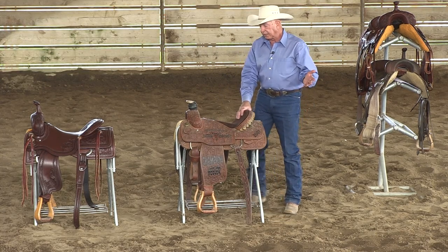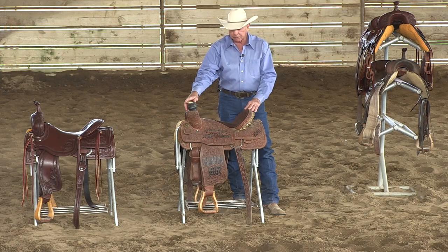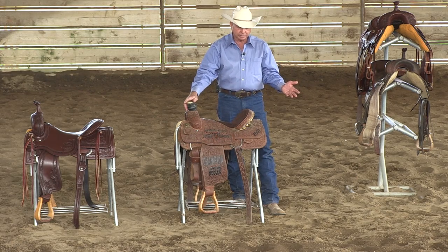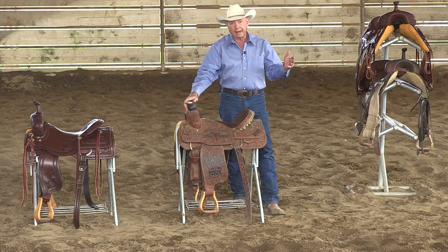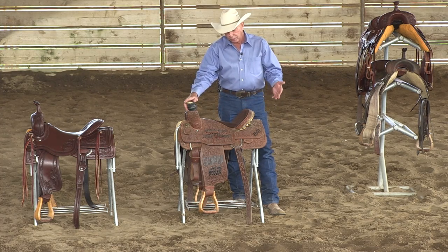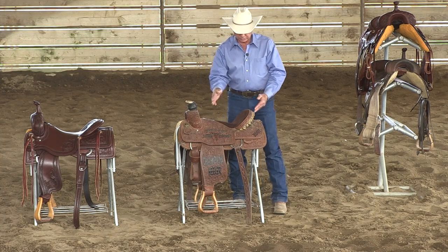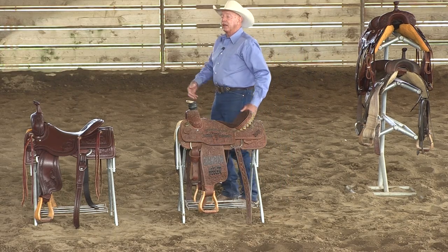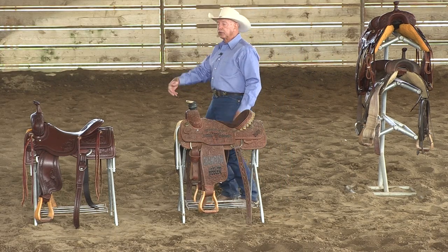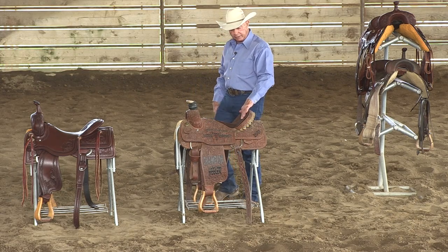And unfortunately, a lot of people buy this type of saddle, not recognizing what they're buying. We do reining clinics here once in a while, and I'd say about half the people show up riding a roping saddle. Well, you can't sit the stop in a roping saddle because the cantle is usually too steep. You can't get on the cheeks of your butt to lower your center of gravity to sit that stop. The cantle prevents you from doing it.